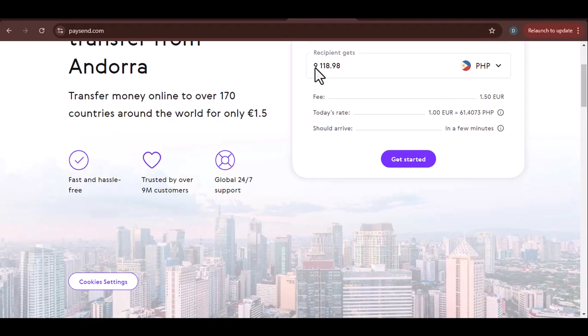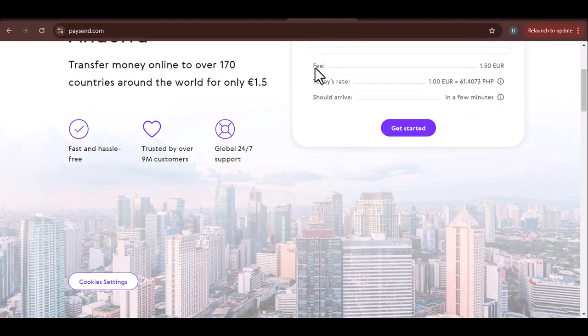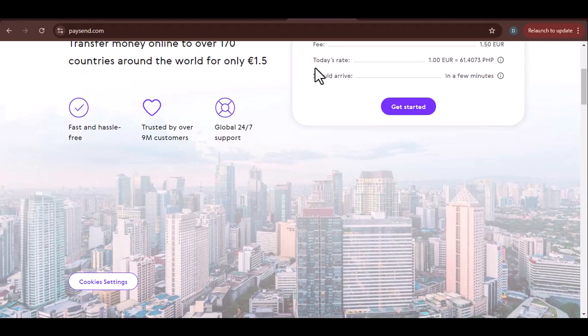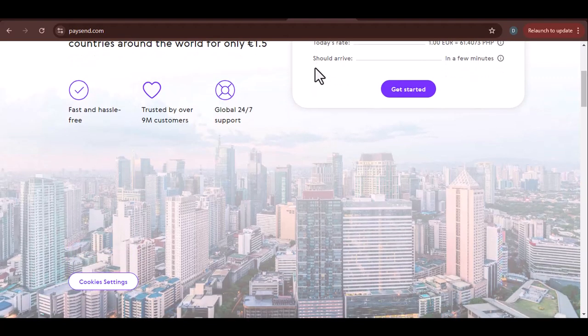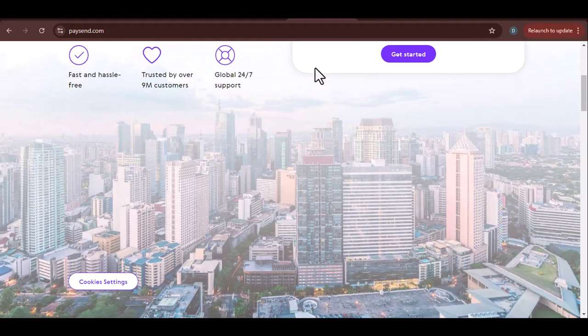We've all been there. You're excited about a new service, but then you hit a roadblock, the dreaded ID requirement. It can feel like a hassle, especially when you're just trying to send a quick transfer. So, let's dive into the world of Paysend and find out if you need to show your passport or driver's license to use this service.